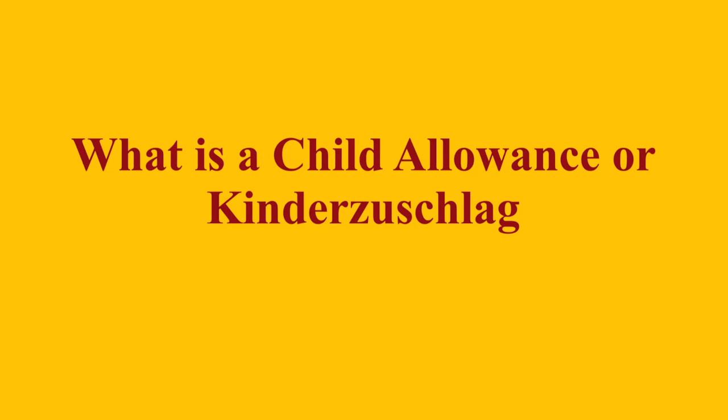It is worth mentioning that Kinderzuschlag is also called Kindergeldzuschlag in German colloquial language. In order to apply for the child allowance or Kinderzuschlag, there are some application forms which should be filled in and sent or submitted to the Familienkasse, in addition to the filled-in application forms for child benefit. In order to be able to get child allowance, you have to meet its requirements.